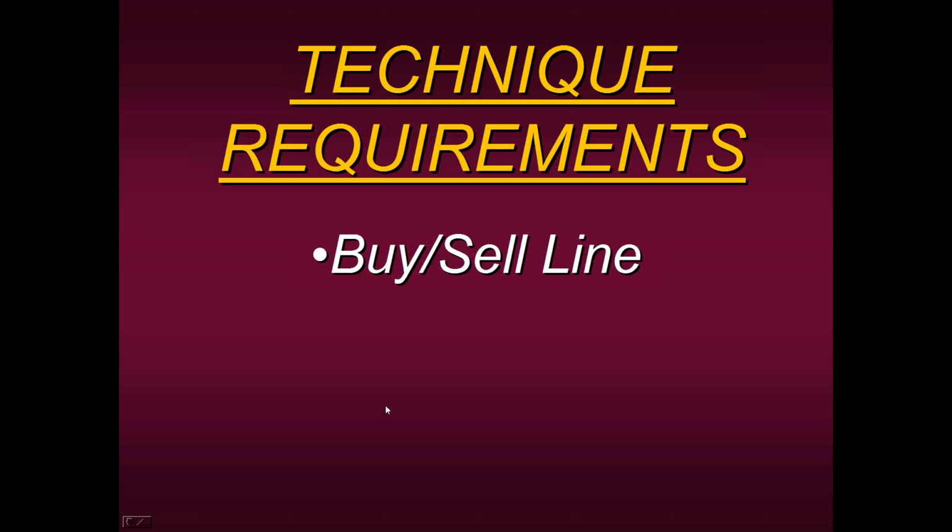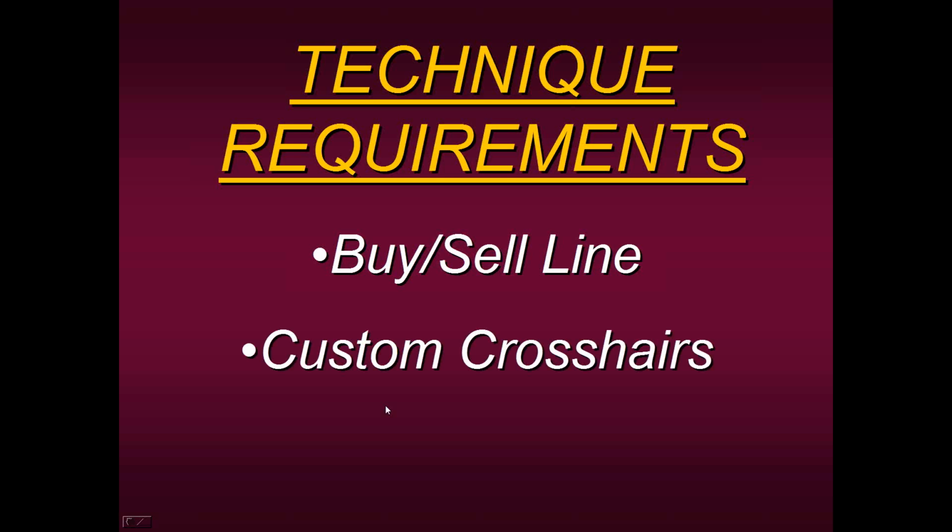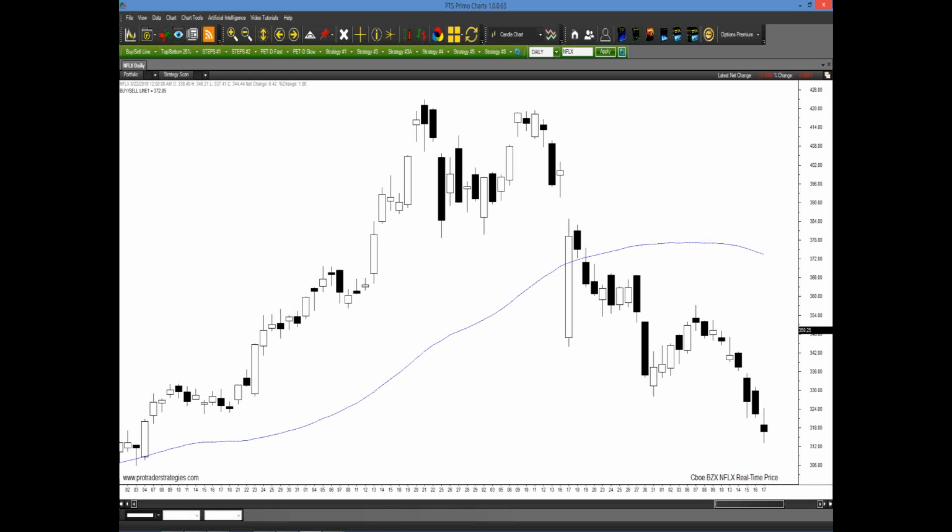And obviously, the second requirement is we want to apply the custom crosshairs. That's it. There's nothing else you need to do. It's extremely simple to apply this technique. Now, on our platform, once again, you'll only find the custom crosshair. This is a tool we developed, and you won't find it anywhere else. We've had other people try to get us to license it, to have it on their platforms. We only want it for our students at the PTS Primo Charting Platform. So if you look here on the icons where all our different plans and all our different techniques are, it's right here. This is the icon. You simply click that on and you'll see it appear.